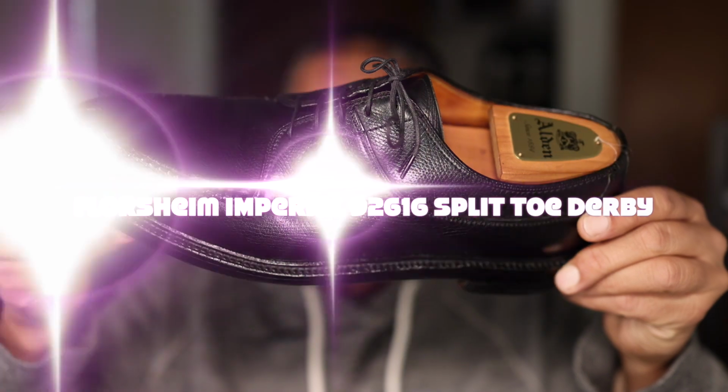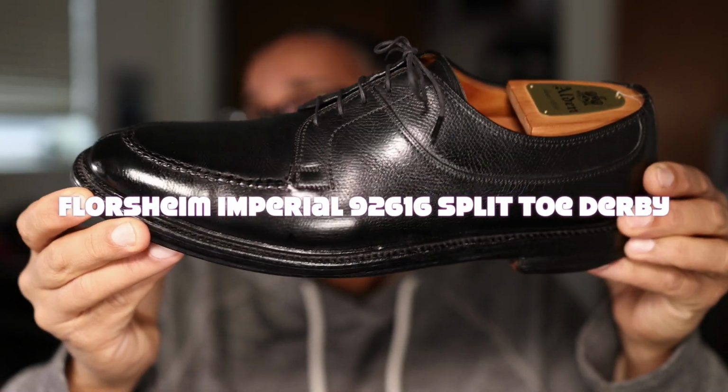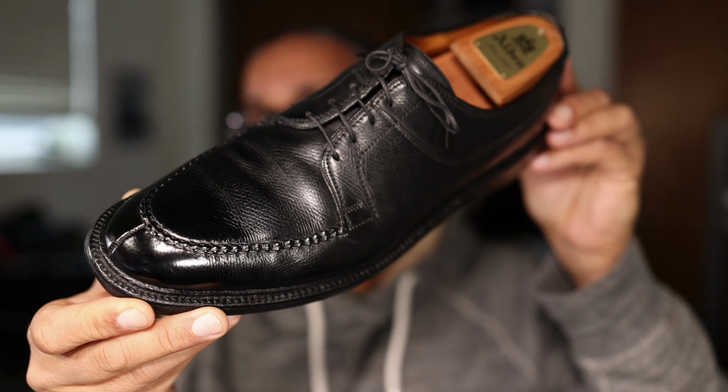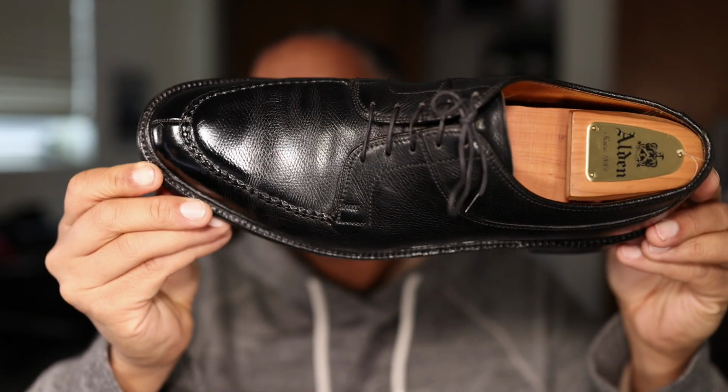This is an American footwear manufacturer that still exists, but their production is largely outsourced to other countries. But back in the 1950s, 60s, and 70s, this was one of the brands you wanted to get for welted footwear. And this is, of course, Florsheim, and this is the 92616 Split Toe Derby model in a black hatch grain leather.